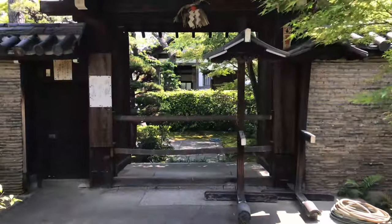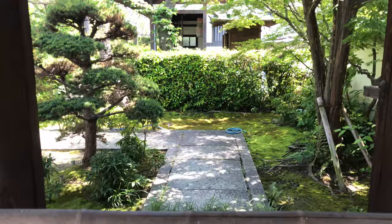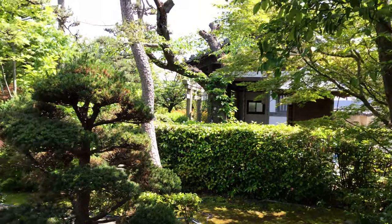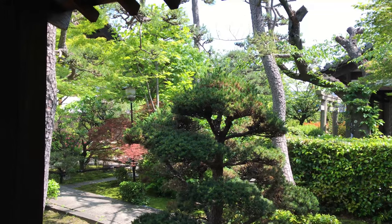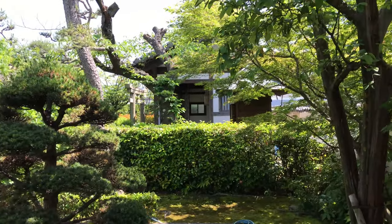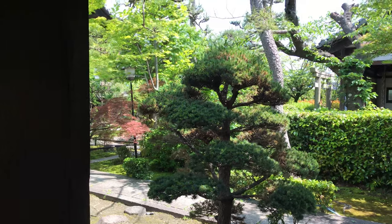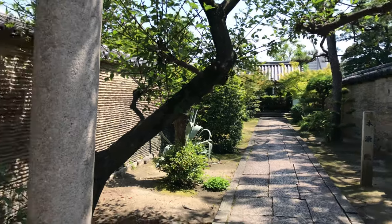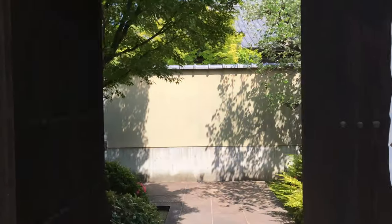And here again, you cannot get in, unfortunately. But there is another complex with a torii and different ways. Japanese garden again, building. I wish I could find the entrance over there. Anyway, let's go back. Well, actually, it seems that we cannot really go far here.